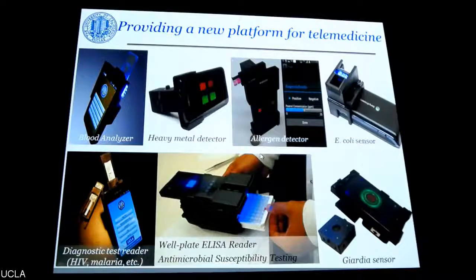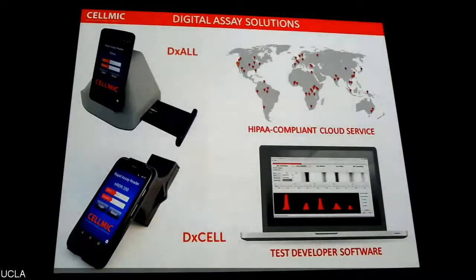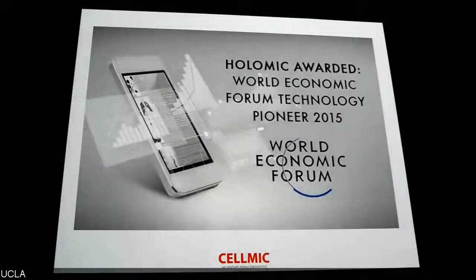This is my conflicts of interest disclosure as well. I'm a co-founder of a startup company based in Los Angeles, Cellmic, which is essentially working on quantification of digital assays, digital sensors, and using the smartphone as a platform, or sometimes just in the background, just as a screen. We've created different types of products and services for quantification of fluorescence, colorimetric, and chemiluminescent diagnostic tests. And this company has recently been awarded the Technology Pioneer Award by the World Economic Forum in 2015 in Dallas.